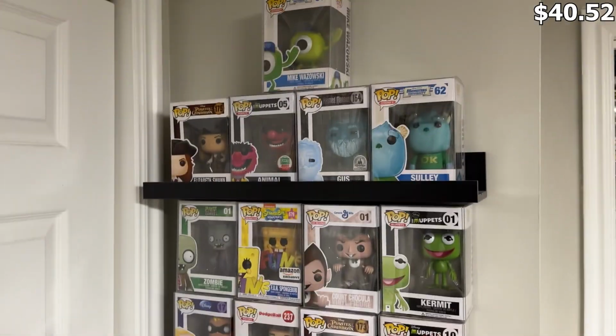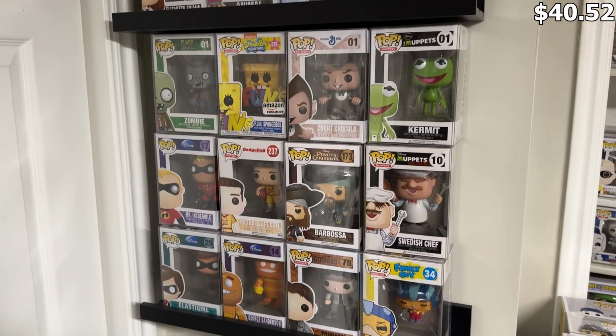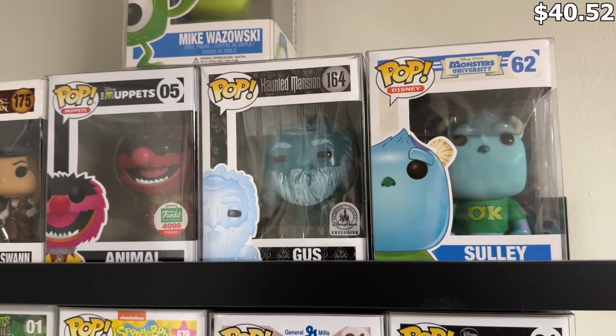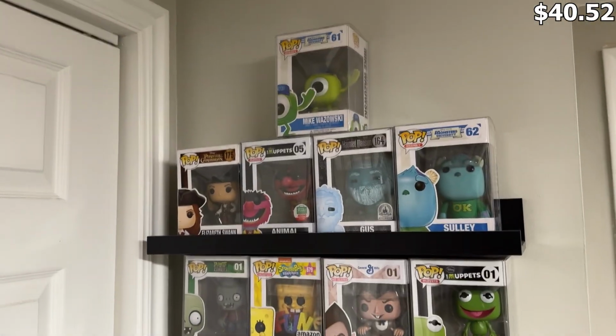Current balance for the challenge is at $40.52. I believe one of the last things you saw is me adding a new pop to my inventory, which was the Haunted Mansion Gus. Actually, if you want a quick look in, guys, of all the pops that I've collected from this series, here you go. Here's a look, guys, at all the pops that I've added through this collection challenge series. I think the most recent is Gus from the Haunted Mansion right here. But yeah, I'm pretty happy with all the ones that I have so far.